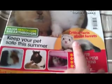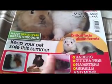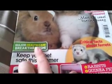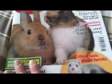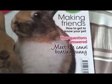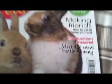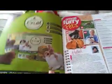So it's got a ferret on the front and some rats, and it says keep your pets safe this summer. It's a major healthcare breakthrough, whatever that is. I'm sure it'll tell me inside the magazine. Making friends, how to get to know your pets, your questions answered, and meet the canal boating bunnies. So they must be the canal boating bunnies. And I'll just quickly flick through.